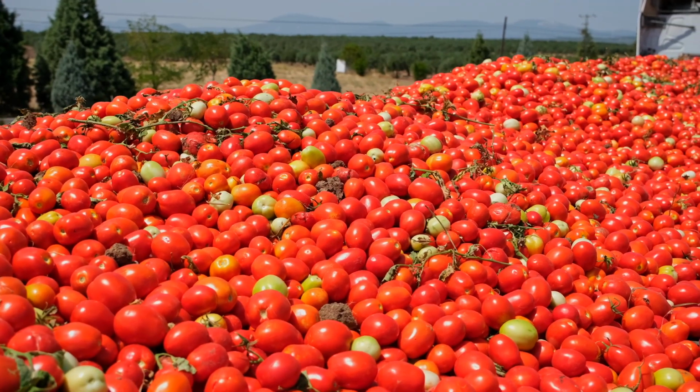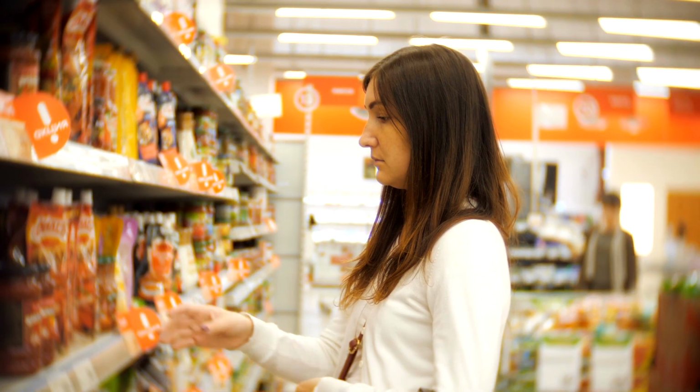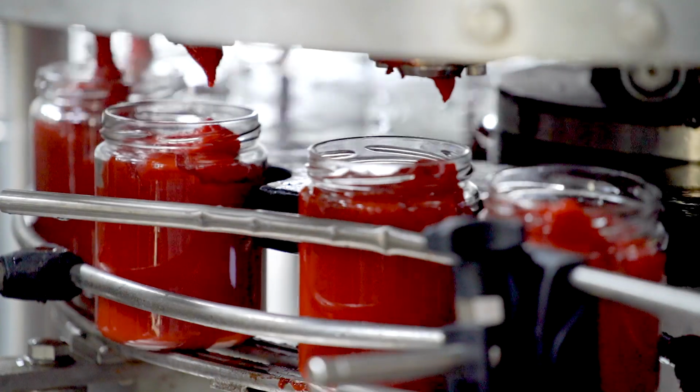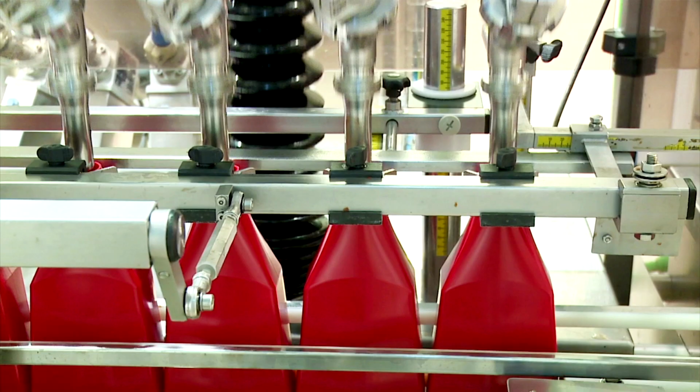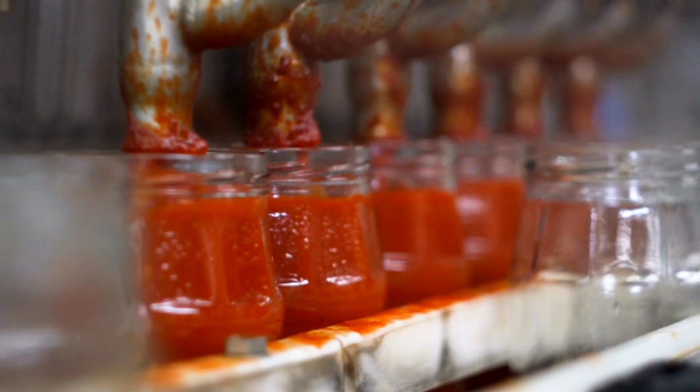Today we have an exclusive behind the scenes look at a tomato sauce factory. Have you ever wondered how that delicious tomato sauce ends up on your pasta? Well, you are about to find out. Let's dive into this interesting world of tomato sauce production.